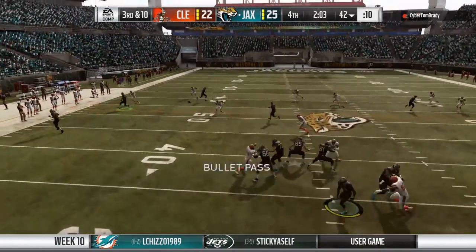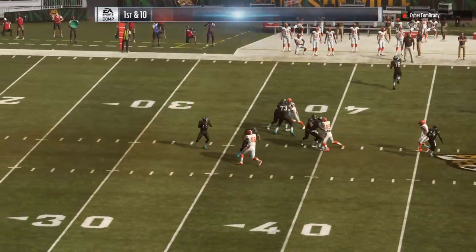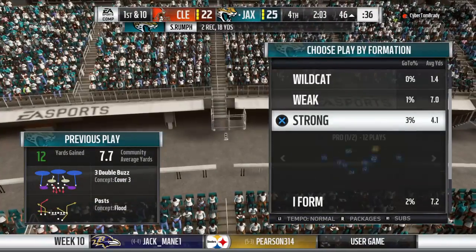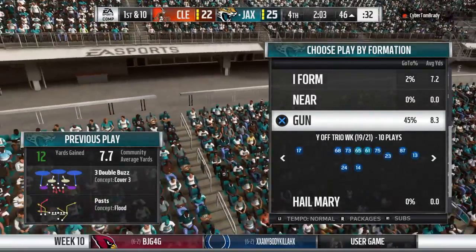Operating from the gun, Brock, and he'll take this to the other side of midfield before going out of bounds. 12 yards there as they keep this drive rolling. It's another 1st down. Tell you what, he's been able to put the ball in some tight spots all game long. That throw, no different.